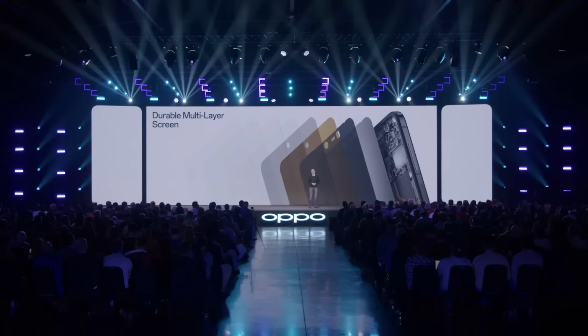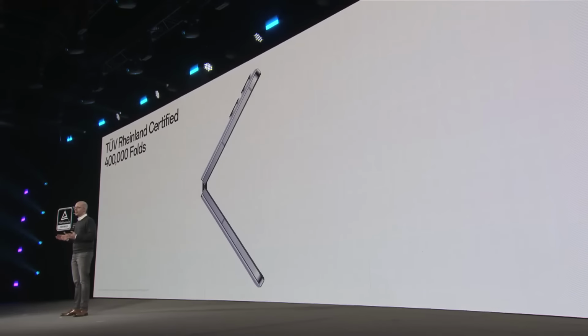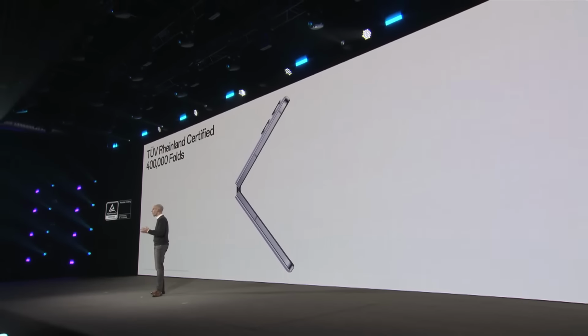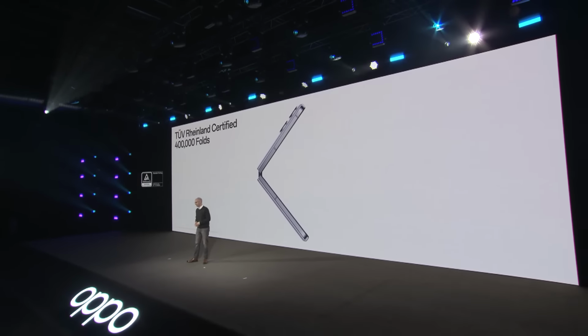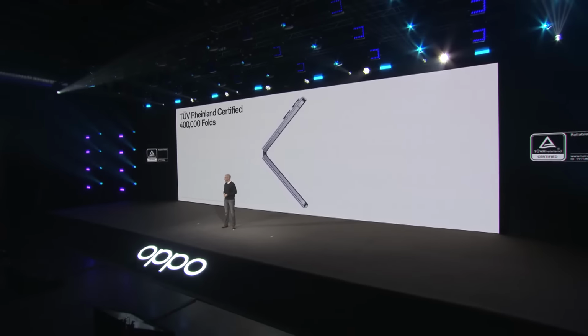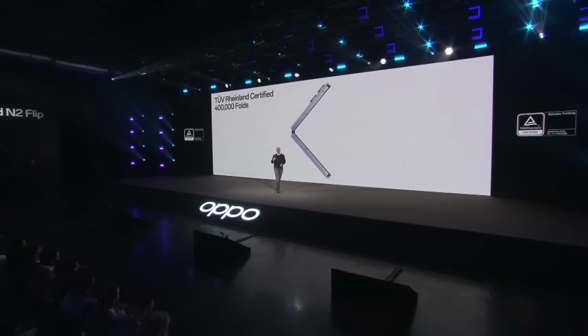folds. How many? TÜV Rheinland put it through its paces, and they have certified that our phone can handle 400,000 folding cycles. That is 400,000 times open and close. If you would open your phone 100 times a day, you could continue doing that for more than the next 10 years.